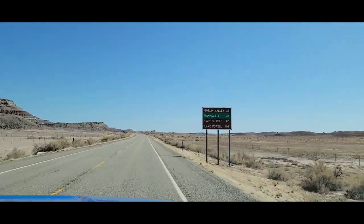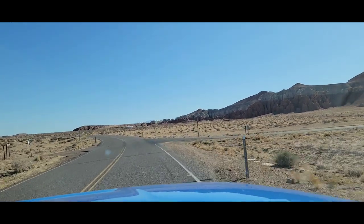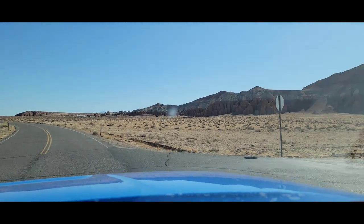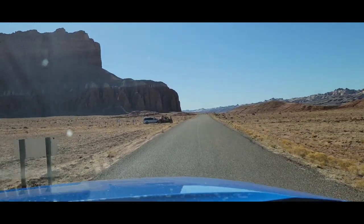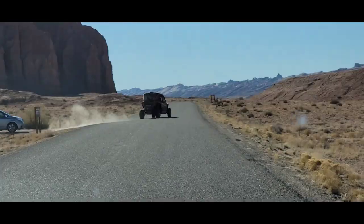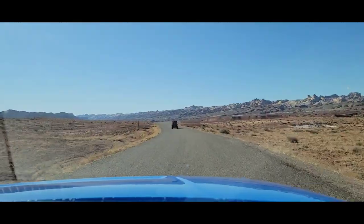Wow, another 36 miles to Goblin Valley. Okay, here we go. We'll go straight to Goblin Valley Park, but we're gonna go camping. We're turning right over here and to a campsite. There's my brother-in-law over there. There's Michael and his Talon. I'm gonna have to put it in four-wheel drive too and go onto the dirt road.